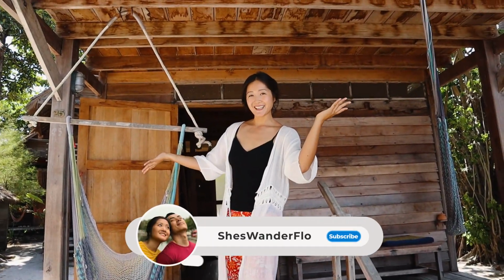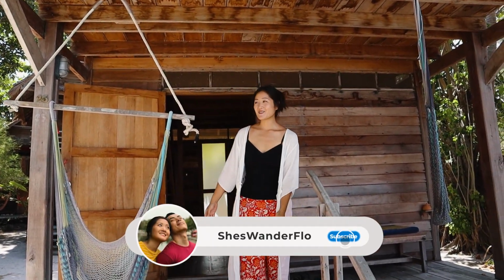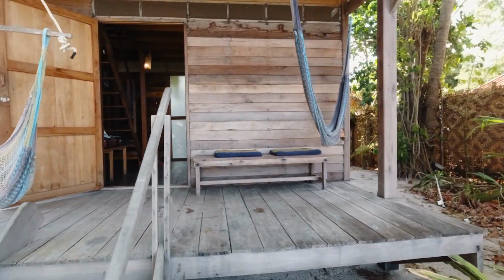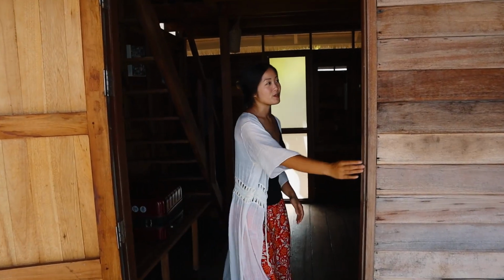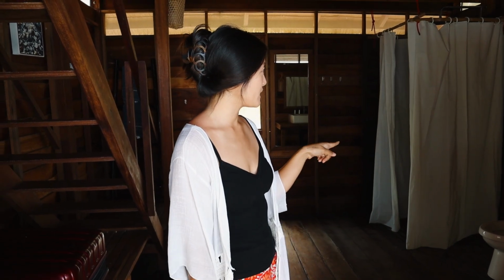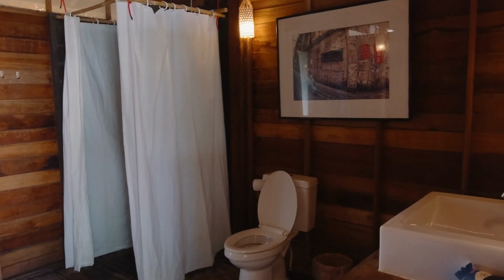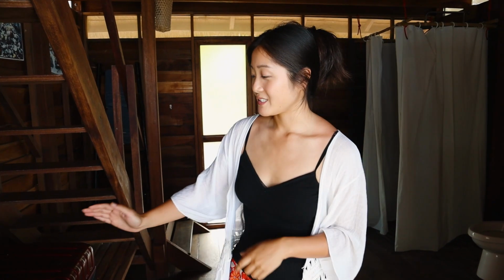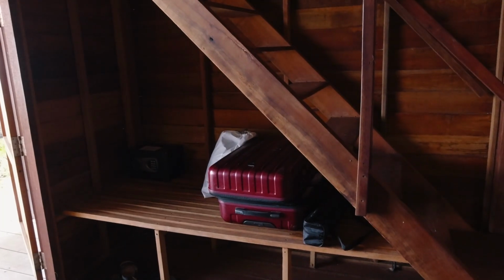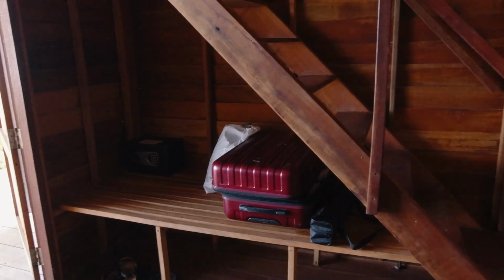Welcome to our bungalow. This is our deck where we can chill. We each have a hammock. This one is mine and that one is Note's. So from here we have our sink over here and then some drinking water on the side. And then we have the toilet and also the shower behind over there. We have a storage area on this side just underneath the staircase. So in that corner there is a safety deposit box.